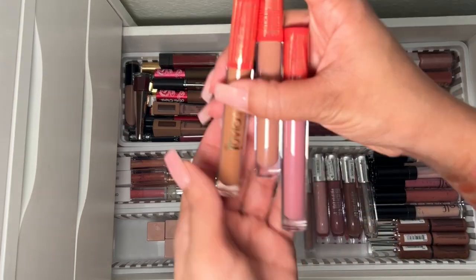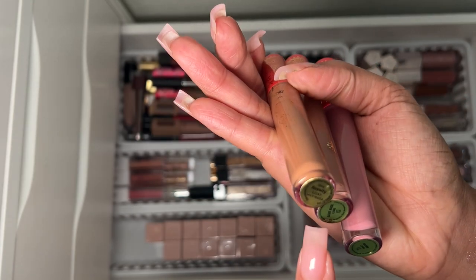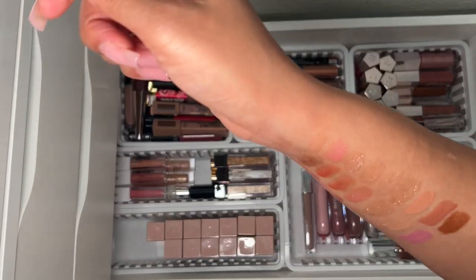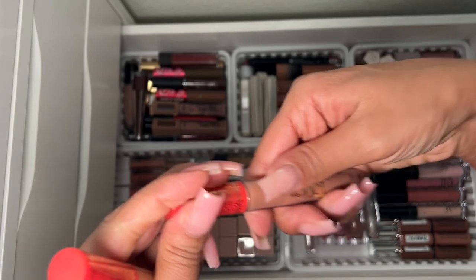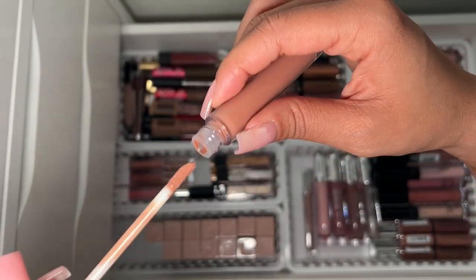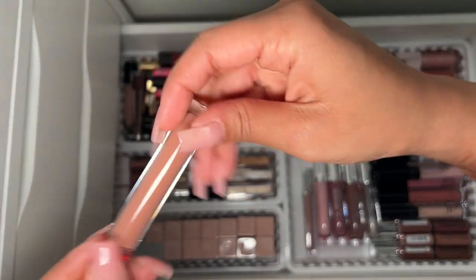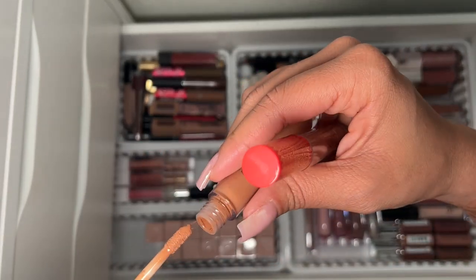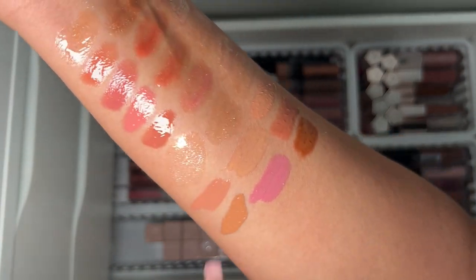Then I have Juvia's Place. This is Naomi, Legit Nude, and Royalty. Pinky. These are pigmented, by the way. And yeah, none of them smell bad, so I'm probably just gonna keep all of these. And then I have two nudes. This is more like a pink nude, and this is like a brown nude. This one is Legit Nude. Pretty. And then this one is Royalty, which is a little bit more chocolate, but nonetheless bomb. Oh, that color is so bomb.